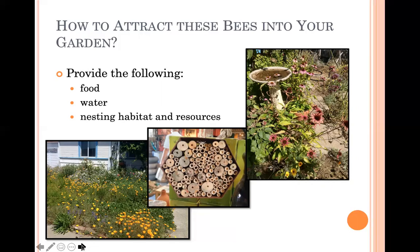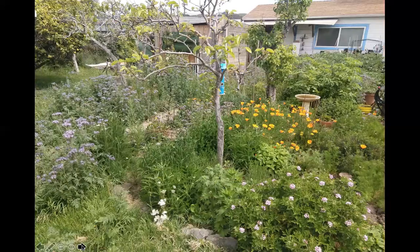So this is my backyard in springtime this year. I grow a lot of Phacelia tanacetifolia, which is the purple flower. It's called tansy leaf Phacelia. It's a native California plant, and it's an annual, so it comes back every year. And I let it reseed every year. And then you can see California poppies, you can see some fruit trees, and my bird bath.